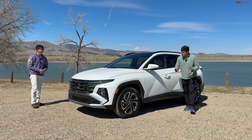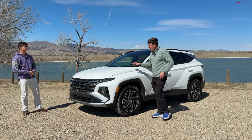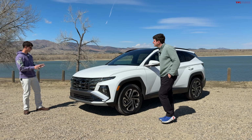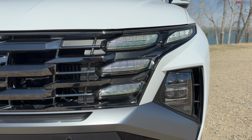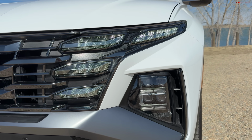Now, obviously, style's gonna be subjective between these two cars, but we thought we'd point some things out. So, Case, walk me through this Tucson. What are we looking at here? Well, one thing that's always been interesting about the design on this vehicle is the way that the headlights and running lights are integrated into the grille, so it kind of fades from the grille into the lighting on the front end. It's a unique look.